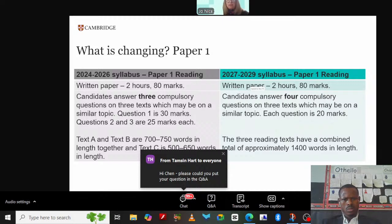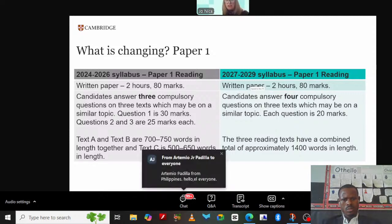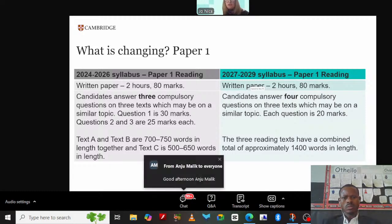What we have done, the major change in this paper, is that we've restructured the paper into 4 questions. At present it's 3 questions and it's moving to 4, but that's just a restructuring of the paper. It's not about adding additional content. It's moving things into 4 compulsory questions on the 3 texts, and each question is 20 marks. So the reading load is similar, with a combined length of 1,400 words for the reading texts.